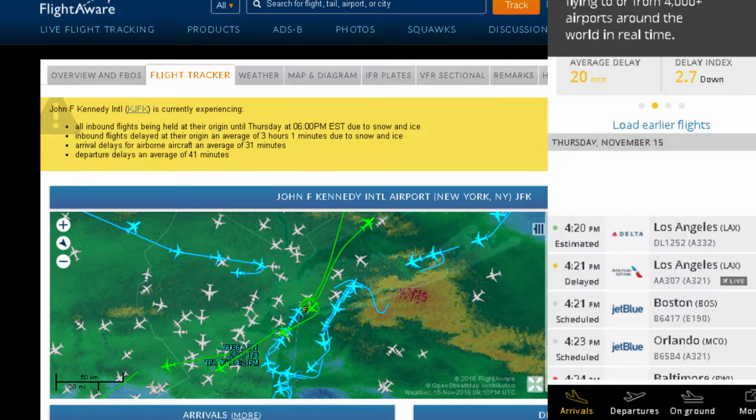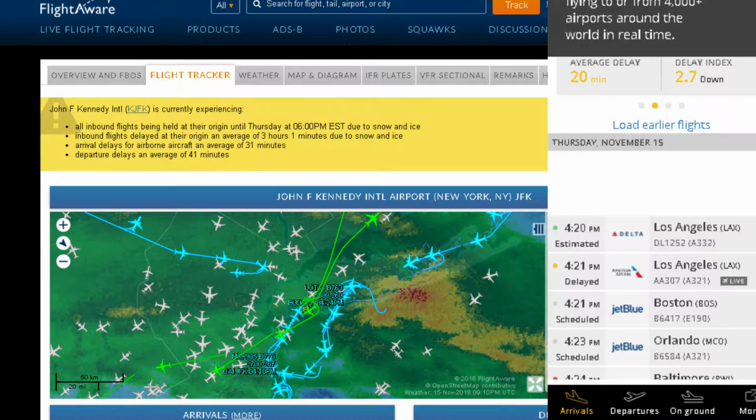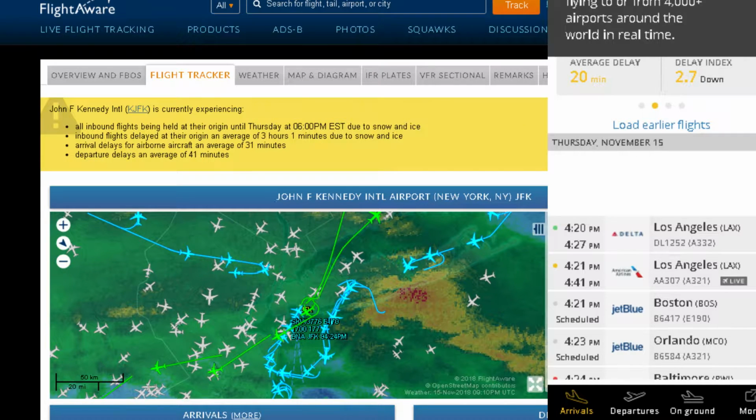JetBlue 26, Kennedy Tower, caution wake turbulence. You're following a heavy Airbus 340, approximately 5.5 miles ahead, wind 060 at 14. Birds reported at 100 feet, RVR 3000, runway 4 right cleared to land. Braking action reported medium by all types. 4 right cleared to land. Tower, Delta 2218 inbound, ILS 4 right. Delta 2218, Kennedy Tower, wind 060 at 14. Braking action reported medium by all types. Birds reported at 100 feet. RVR 3,500, runway 4 right cleared to land.